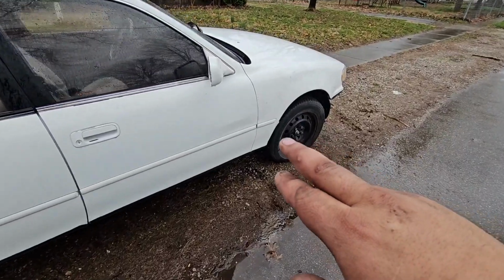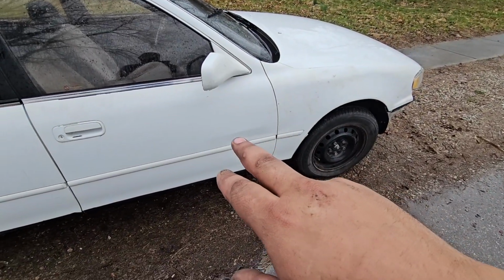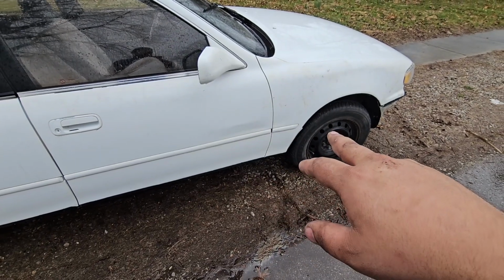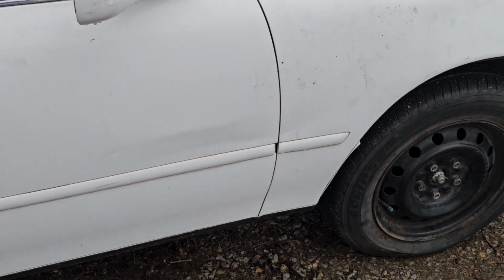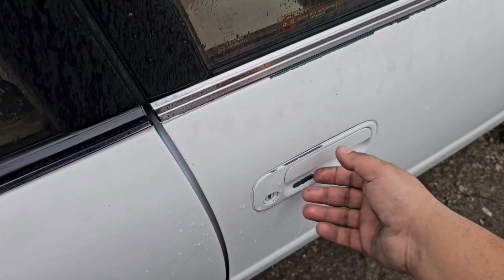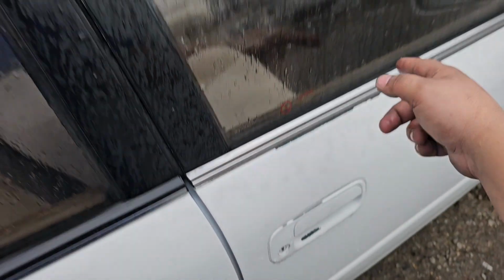There's a minor dash or ding there on the passenger front door and a little bit on the fender as well. It's nothing major, but it is there. But you know, you can't really expect much with an old car. This car was born in 1995, so it's a year older than me. I was born in 96. And currently, the passenger door cable's disconnected, so you can't open it up from the outside. You gotta let somebody open it up from the passenger side inside.